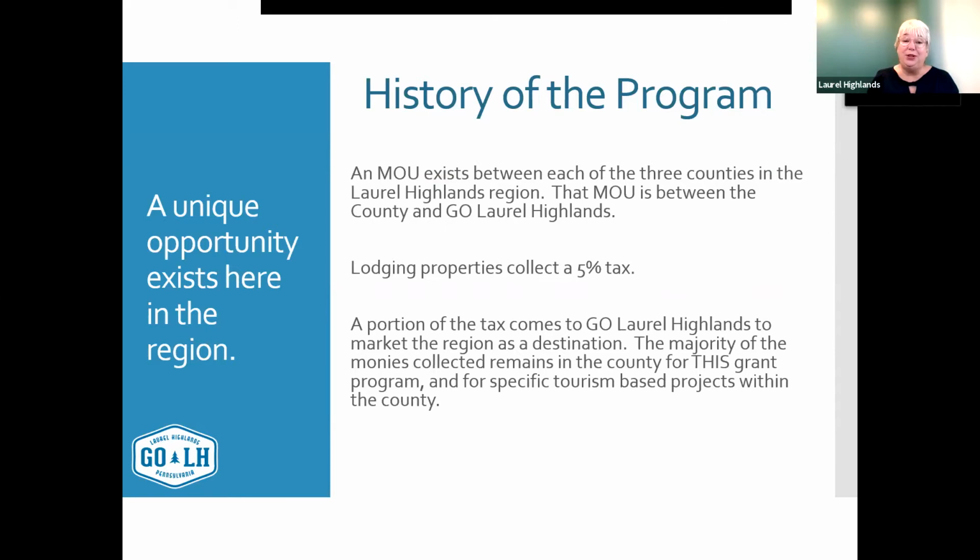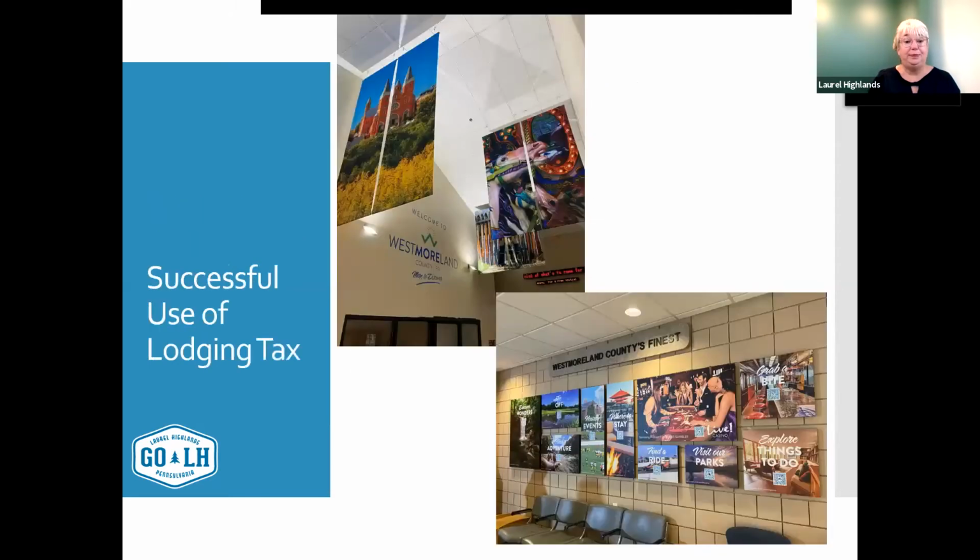History is always important. So where did these grants begin? The counties started back as early as 2002. The lodging funds for the tourism grants come from the lodging tax, which is collected in each of the 3 counties. A portion of that tax does come to Go Laurel Highlands to market the region. The majority of the monies really that are collected stay within the county and are utilized for this tourism grant program.